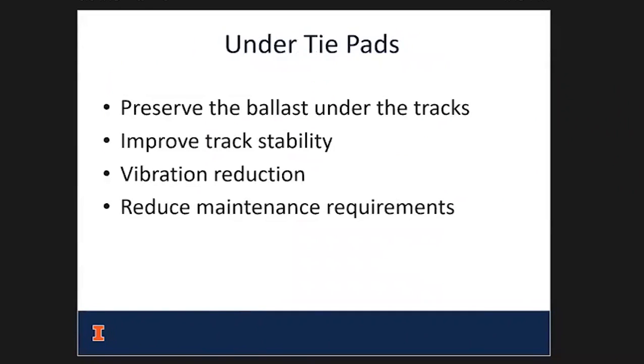So under tie pads, right? Most of us are familiar with why we use under tie pads. Of course, preserving the ballast, vibration reduction, track stability, and in general, we try to reduce the maintenance requirement and extend the life of those ties. However, under tie pads are pretty expensive. I think we can all agree on that. They generally cost more than we would like to pay. So asphalt's a pretty low cost alternative.